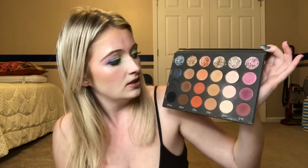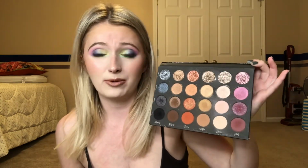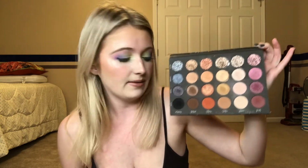I mean, it's kind of there, but kind of not. But anyway, it is a really pretty palette. These shimmers are not very metallic. They're called metallic, but they're not really metallic. I mean, maybe if you wet your brush really well, but honestly, I never do that. And my Jaclyn Hill shades are way more shiny than this, but honestly, it's really pretty for every day. And I think I'll get a lot of use out of this, and I already have.